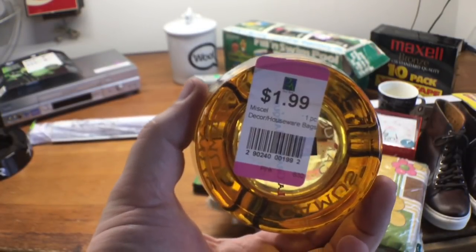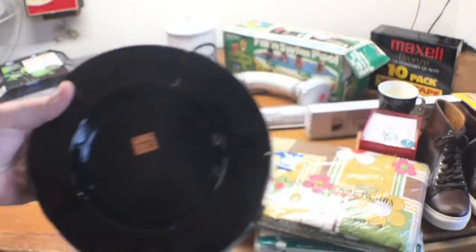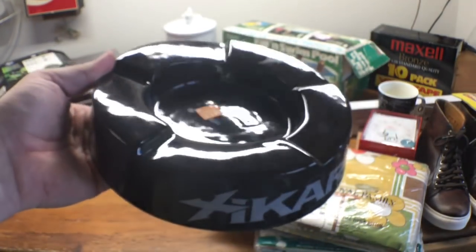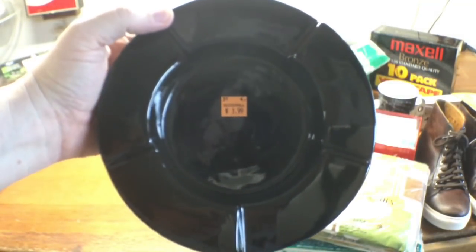Paid $2 for it, 10% off. Didn't comp it. Just kind of new. We think this is a Skaar ashtray. It doesn't have the big slots, but you can see how it's beveled, almost like a screw. But it's big. This is 10 inches across. It was only $2.